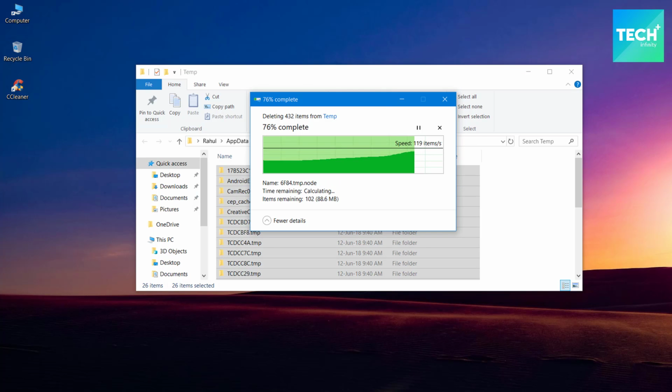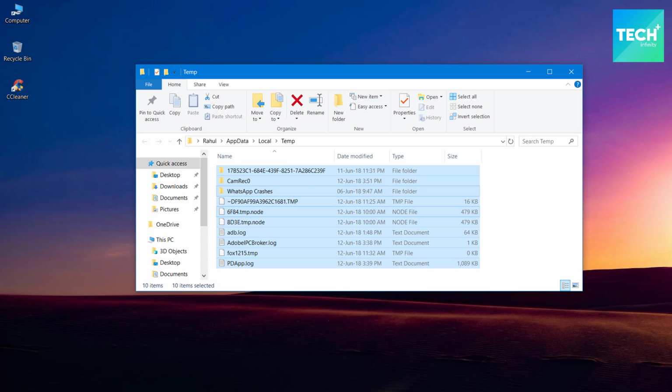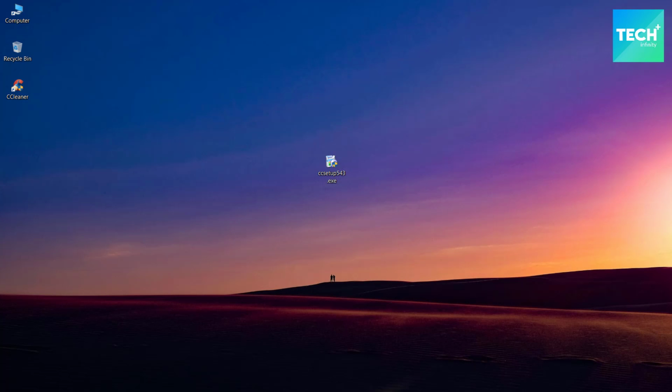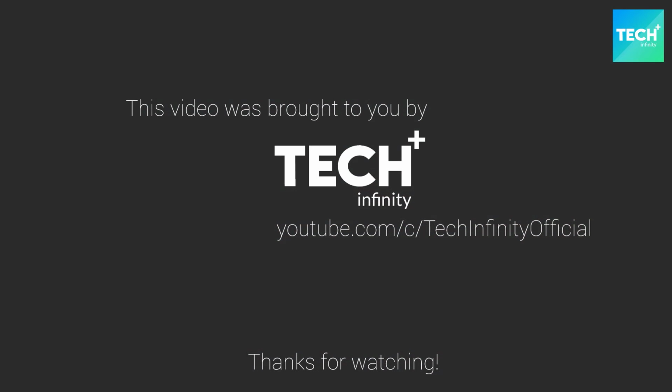They can be deleted permanently and that'll free up some space too. So proceed with deleting all the files out here. If some files aren't getting deleted, just skip them as they might be in use at the moment. You can delete them later. That's it. Now you should have got a good amount of free space and a snappier PC.